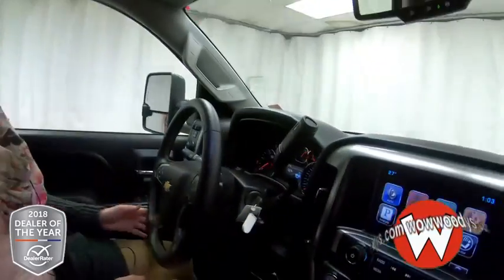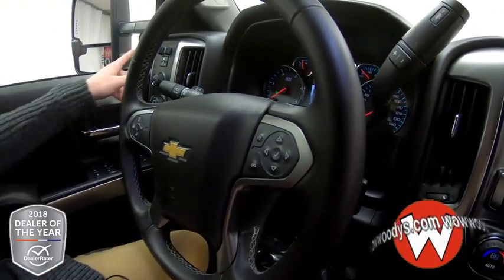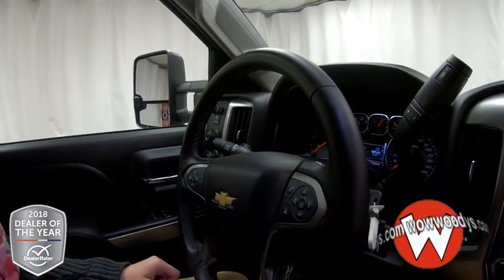And then looking at your steering wheel, it is leather wrapped. You have your cruise control settings, cluster controls, and your Bluetooth streaming. You do have your trailer brake and your light buttons over on the left there.